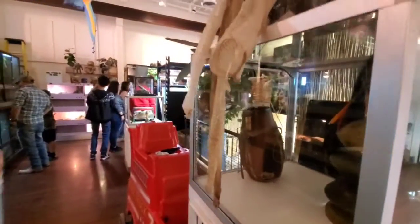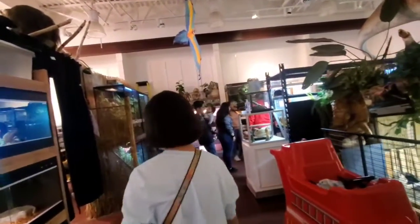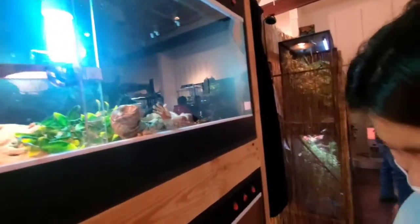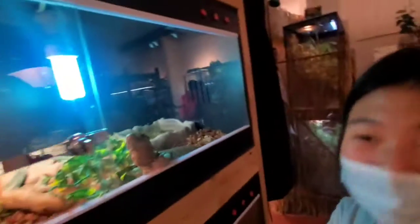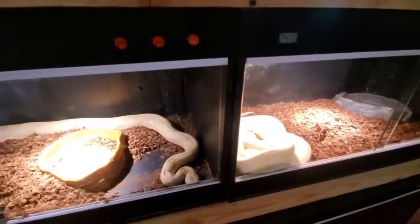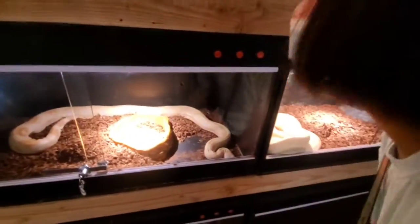Whoa, this is shed snake skin. I actually thought that was some kind of... Oh my, look how cute it looks. Oh, that's a big boa. I don't think that's a boa. It says boa over there. Yeah, the boa.